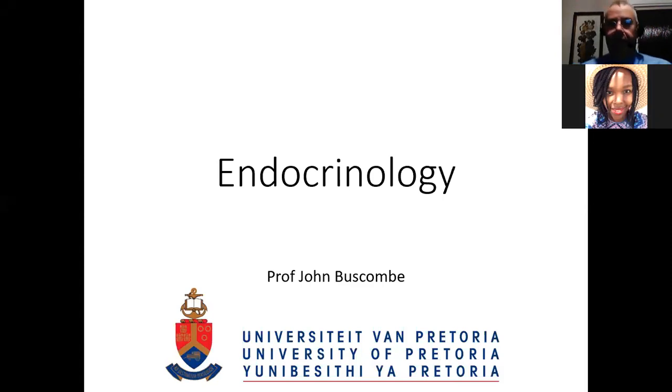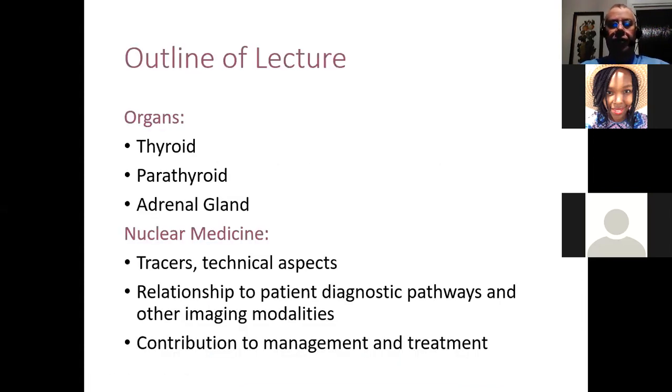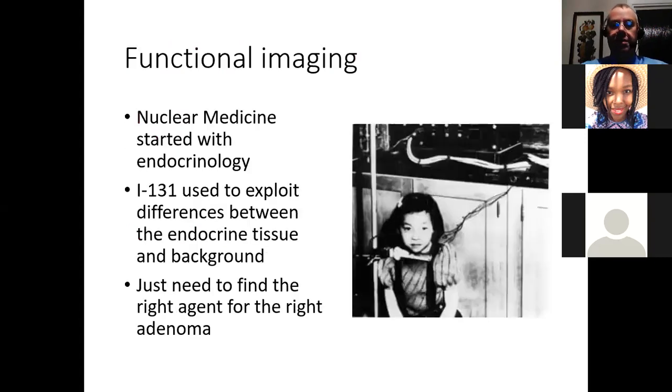Okay, so we're going to talk about endocrinology today. Obviously it's going to be primarily thyroid and parathyroid, but I'm going to cover a few other organs towards the end. So we can talk thyroid, parathyroids, a bit on adrenals, and something on tracers and relationships to patient pathways, and something about how we can contribute to management and treatment.